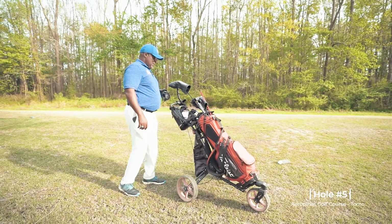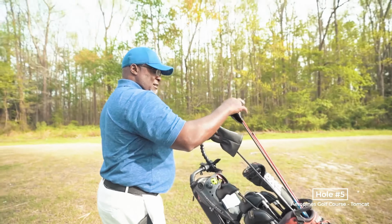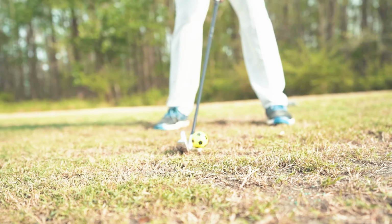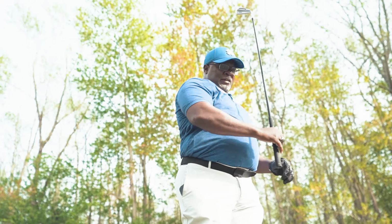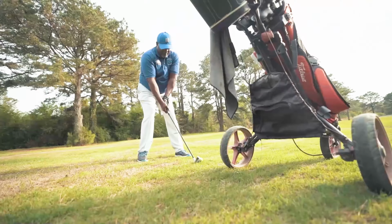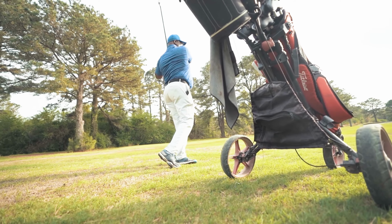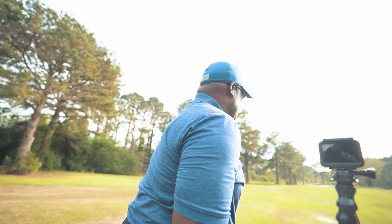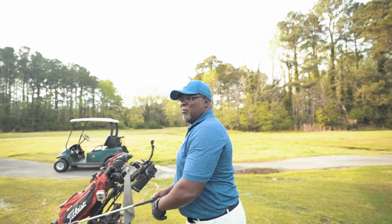Hole number five is a 345-yard par four. I'm gonna hit a 3-iron, 3-wood. I'm gonna hit a 2-iron. Down the middle, 167 yards to the pin. All right, you wanna go left on the bunker. All right, I got about a 25 yard chip.